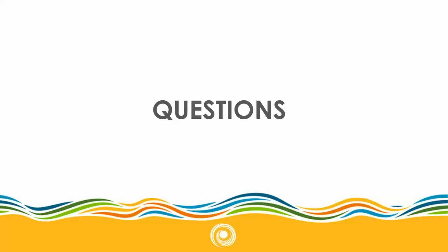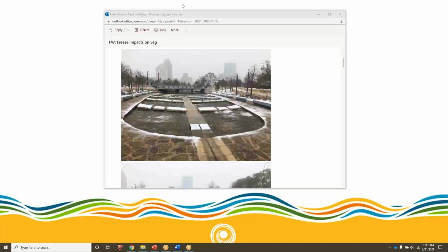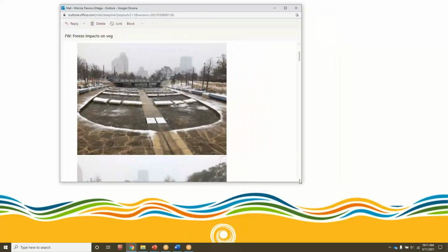All right. I do have a couple of pictures that Kristen sent me of the freeze on San Pedro Creek. I thought maybe we could share those real quick. Let me just pause my screen here and pull those up. Yeah, they are pretty interesting.